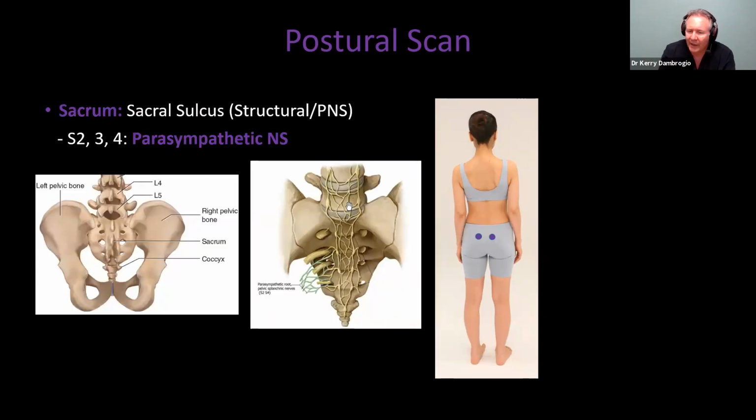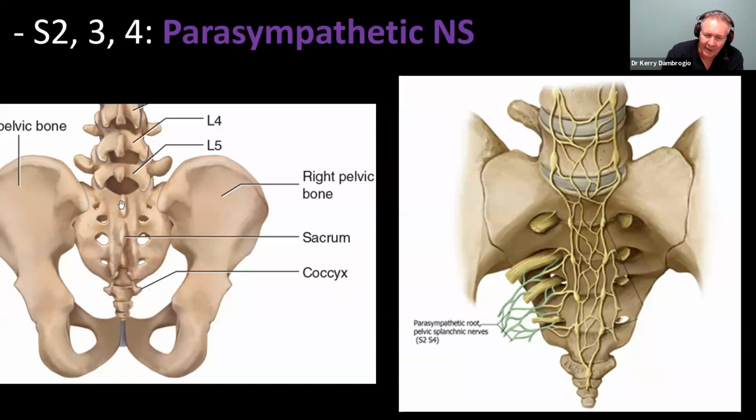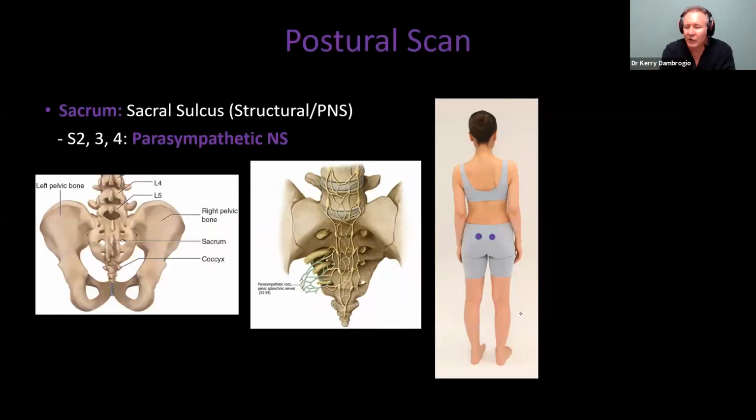The other parasympathetic area we want to evaluate is the sacrum. So we want to evaluate the sacral base, so right in here. And this is where S2, 3, 4 come out, which are also parasympathetic. So if you've ever done craniosacral therapy, the sacrum and the cranium, that's parasympathetic. And you know that patients are very relaxed. So I check both those areas.